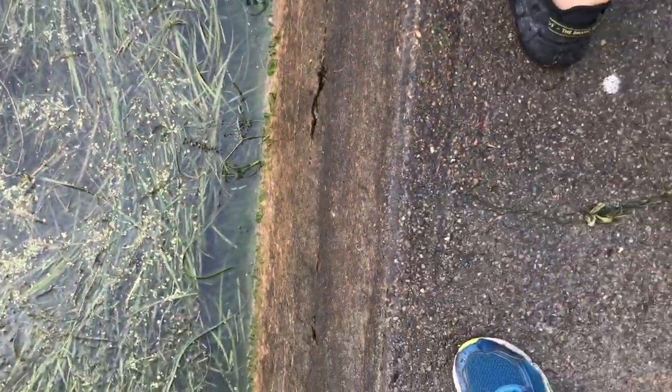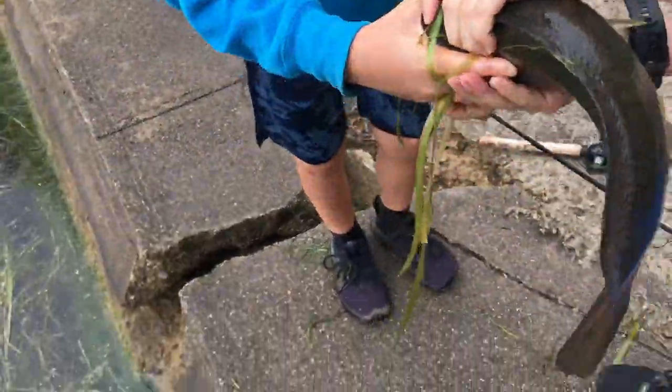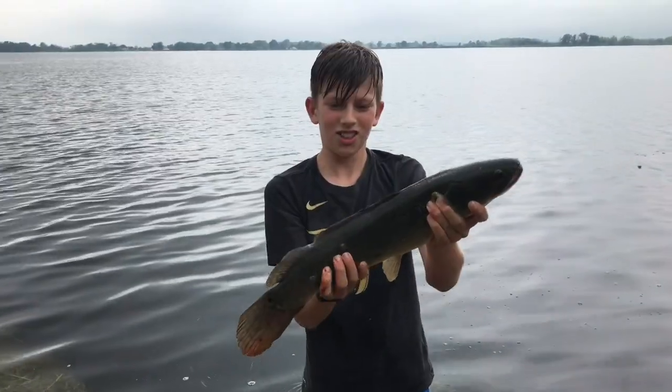Oh, it's an Asian carp. Is it actually? Yeah. No, it's a bowfin. It's a bowfin. Holy. What? That's huge. A really nice fish. So we're gonna keep that guy.